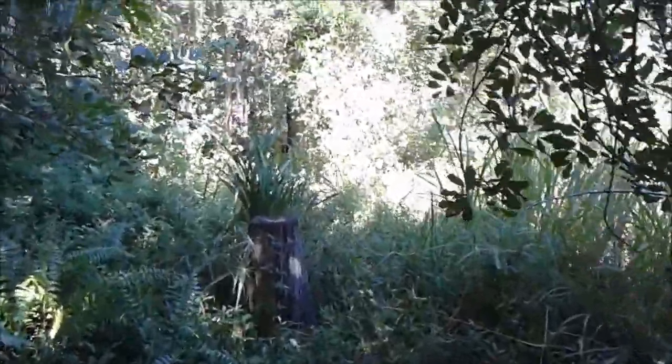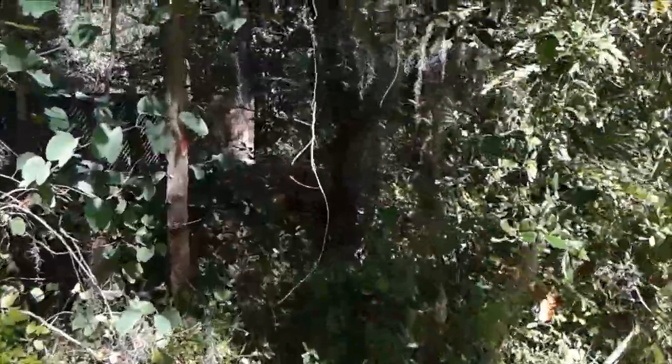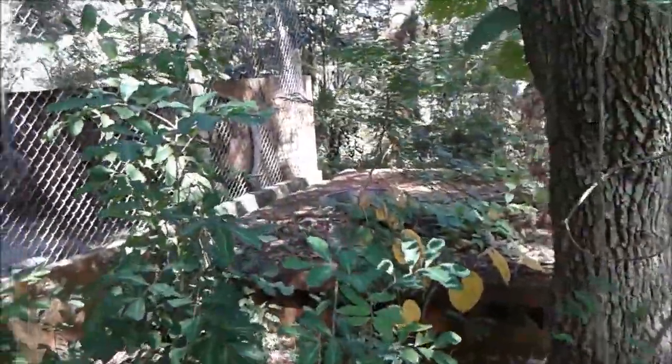This place is just, I don't know, one of the best abandoned places I've ever found. It's just so interesting. There's so many interesting things out here. Looks like at one time they did have this fenced off so nobody got drowned in the pool. I think I see the secret hole over here. Hopefully there's nobody in there. Man, that is freaking nuts.